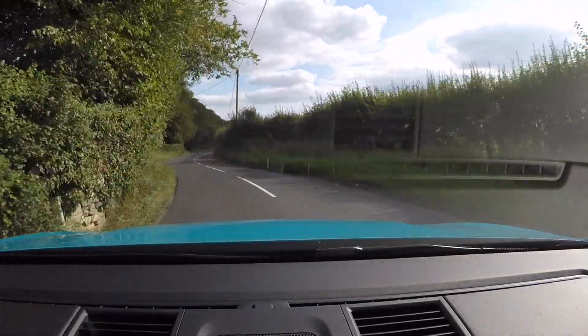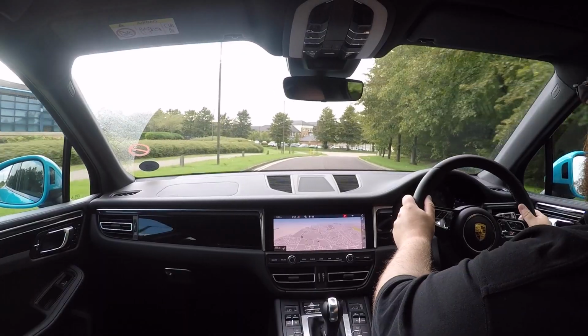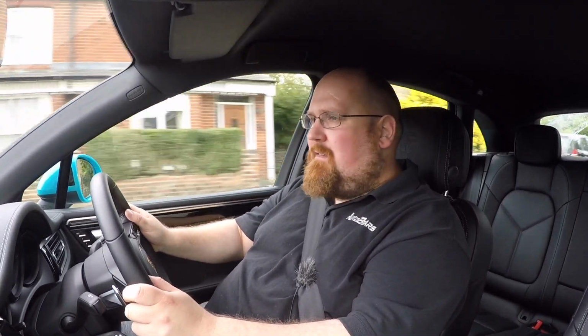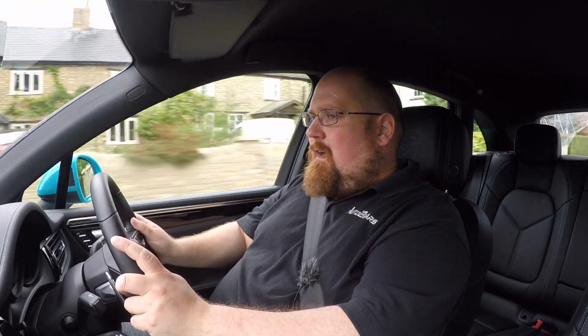It does everything you want. It's a wonderful all-round SUV, the Macan. I wouldn't say it was an outright mad sporty SUV. You'd probably have to look at the turbo for that. But in terms of just an almost perfect all-rounder, you can't go wrong with this S. Again, the steering is wonderful. It has got loads of weight, but it's beautifully weighted, if that makes sense. You know exactly what the front wheels are doing. And the traction as well.